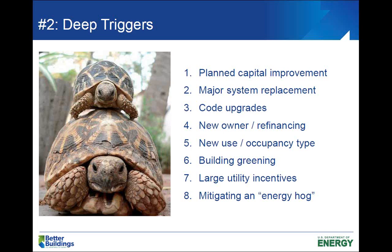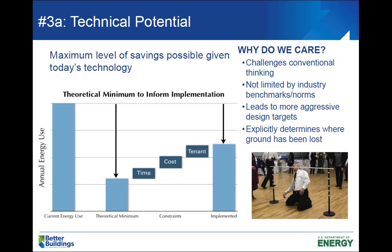So if you're considering a planned capital improvement, if you're undergoing a major system replacement, and by systems, don't think just mechanical systems, but also envelope systems or plug load or computer equipment, other components, other systems. If you're looking at code upgrades, new owner refinancing, if there's a change in occupancy type or tenant, green building certifications, there are significant utility incentives, or if you're just mitigating an energy hog of a building. Next slide.